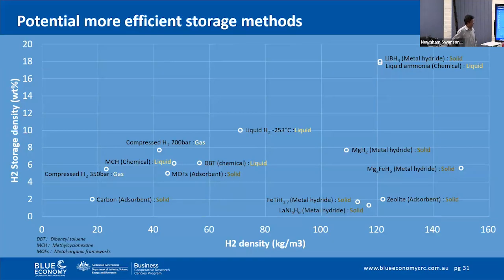And on the other hand, in our case study, we only consider the compressed hydrogen. But with the development of other hydrogen storage methods, like liquid hydrogen or metal hydrogen, these methods are more efficient than compressed hydrogen. So that will make the ship design, vessel design, easier.